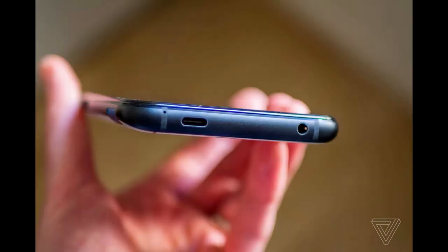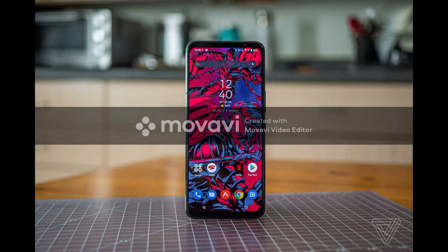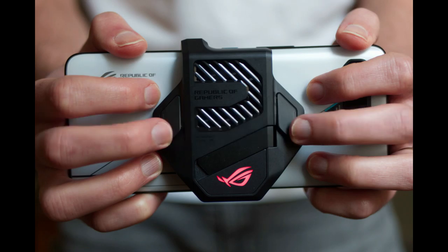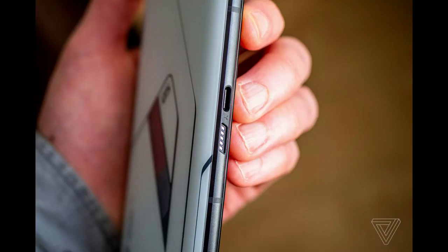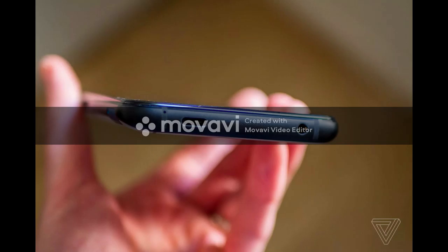A big part of this software, and one of the more compelling features of the phone itself, is configuring air triggers. These ultrasonic sensors embedded within the phone can be mapped to emulate buttons so you don't need to use the touch screen as often. All of the ROG Phone 5 models have sensors along the right edge, so they feel like triggers when you're holding them in landscape mode. The Ultimate and Pro models add two additional touch sensors near where my ring fingers rest on the phone.